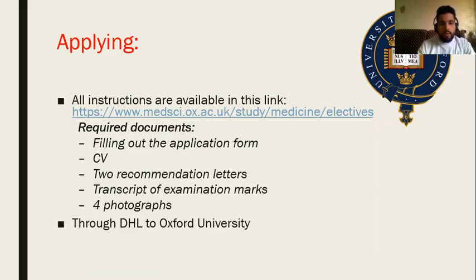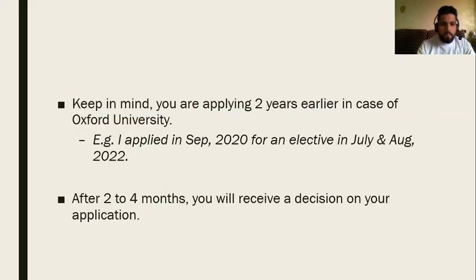They will require some documents, such as filling out an application form. It's about 9 to 10 pages, and you have to provide your CV, two recommendation letters, and four photographs. After that, you submit your application to Oxford University via DHL or mail. But you should keep in mind that you are applying 2 years earlier in the case of Oxford University. For example, I wanted to do my elective in July and August 2022, so I applied in September 2020. This is in the case of Oxford University, but in other universities it could be 6 months.